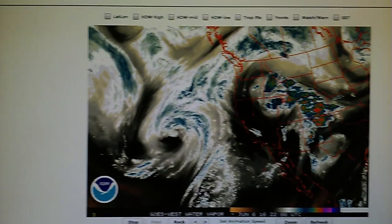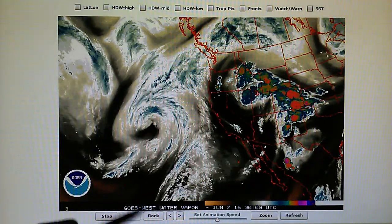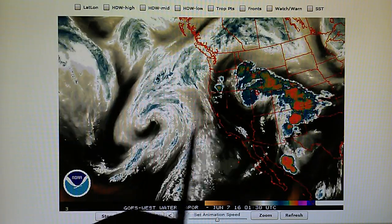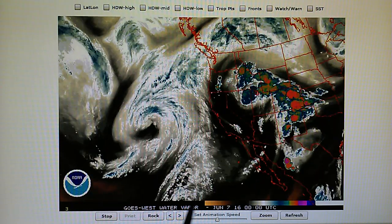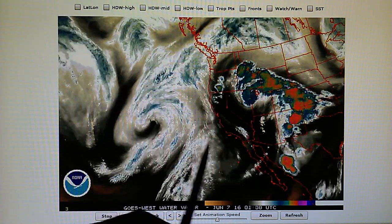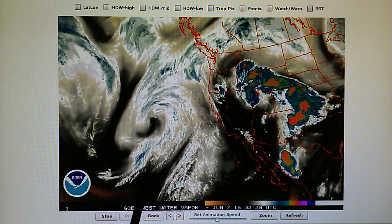Here is the western U.S. water vapor loop, and we can see the 1010 millibar low pressure system inching its way towards the west coast. We do have chemtrail activity going on right here in this area, and also throughout this area. We can see the chemtrails right in here and right out in this area.